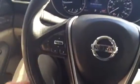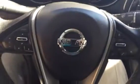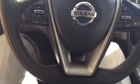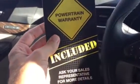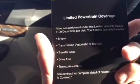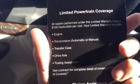And the last thing before I sign off, all right, so we're gonna turn off the engine right here and open the door so you can see exactly what I mean. You see, as soon as you open the door, everything readjusts so you have more room to get out. The last thing that the Maxima comes with, in all Nissan products here at Rosario, it does come with a free lifetime powertrain warranty. So what that basically includes is your engine, your transmission, your transfer case, drive axle, and we also offer towing assistance.